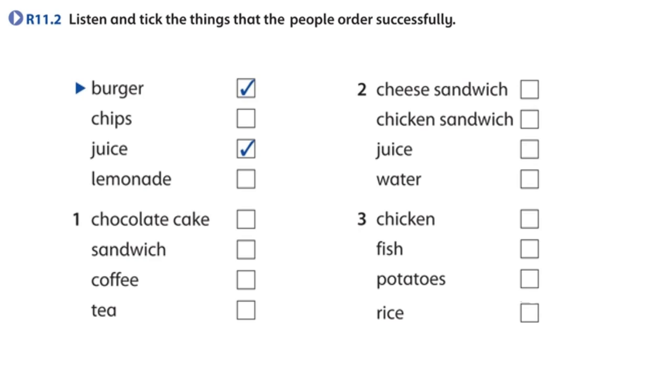2. Would you like a sandwich? Yes, please. Would you like a cheese sandwich or a chicken sandwich? Cheese, please. OK. And a drink? I'd like some juice, please. Sorry, there isn't any juice. I'd like water then. OK. 3. Would you like some fish? No, thanks. Have you got any chicken? Yes, we have. I'd like some chicken, please. And would you like some potatoes with it? No, thanks. I'd like rice.